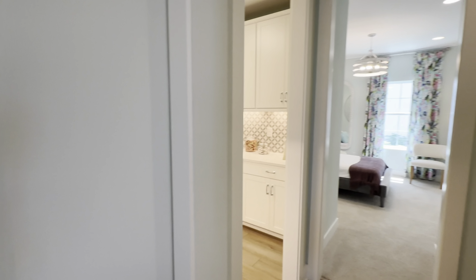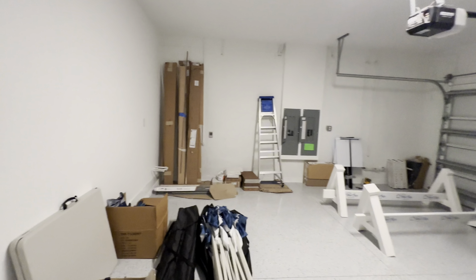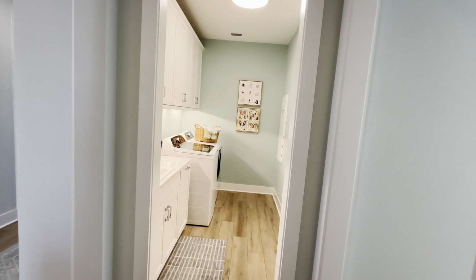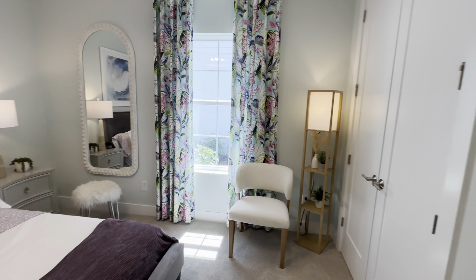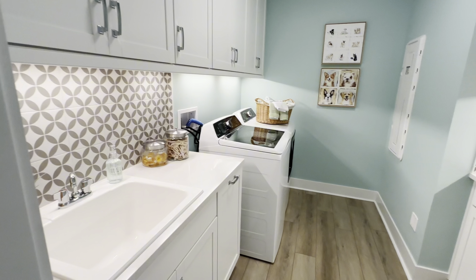All right. Continue back down the main hallway. Let's go to the right first. Right over here, I'm not sure if I can get out here because it's a model, but of course this is going to be your 2-car garage. If you were to make it a 3-car, it would be a tandem, and it would take out the bedroom I'm about to show you. So when you come in out of the garage, there's bedroom number 2 right here, or like I said, if you make this a tandem 3-car garage, then you would just lose this bedroom here. And then of course your laundry room is right here.